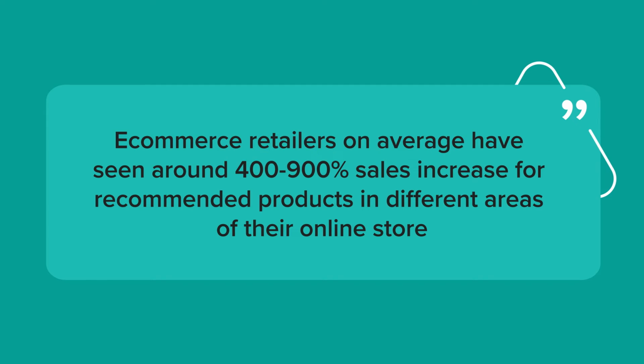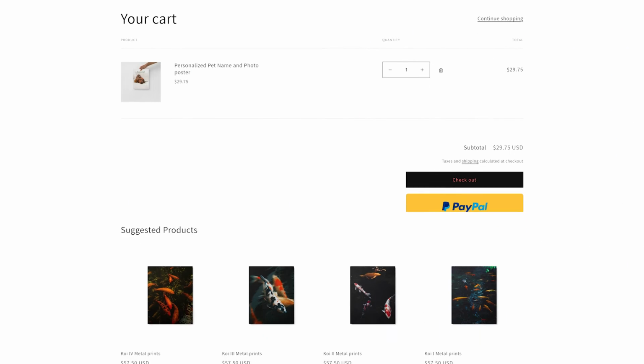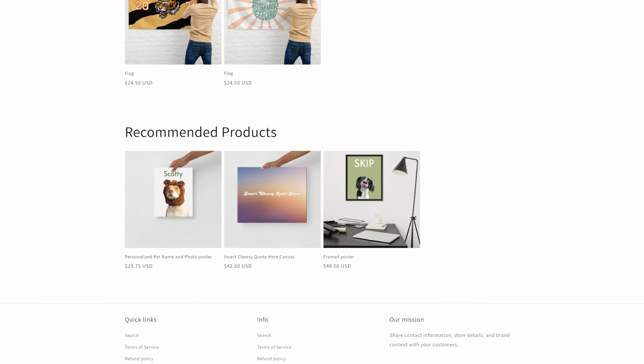E-commerce retailers on average have seen around 400 to 900% increase for recommended products in different areas of their online store. There are several places on your website where you can add suggested products to take advantage of this opportunity. You can add your suggested products on the cart checkout page, category pages, and product pages.